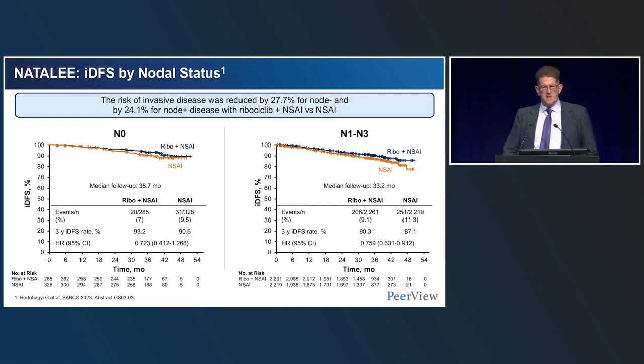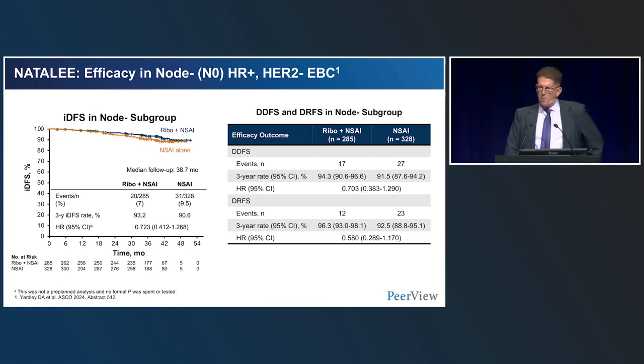And when we started to see the data on nodal status initially presented at San Antonio, we could see that in the node-negative patients, although the numbers are small, the hazard ratio looked encouraging but had wide confidence intervals because the number of patients were relatively small. We had a little bit more update on the node-negative patients in this presentation at ASCO from Denise Yardley.